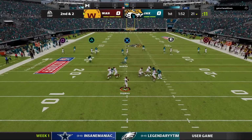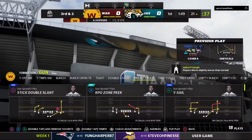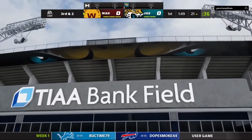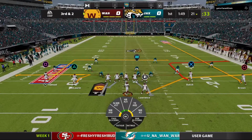To throw on 2nd down. Hopkins. And that is incomplete. I may be an analyst, but I'm also a fan. I love it when people take the big shots downfield, but he was under a lot of duress, and I think that forced the incompletion downfield. Didn't have a real good chance to find his target.